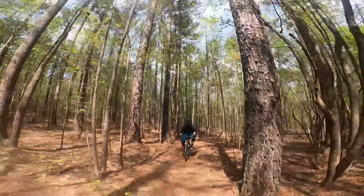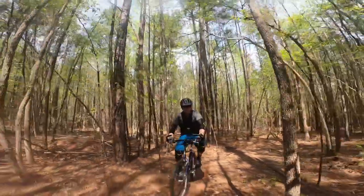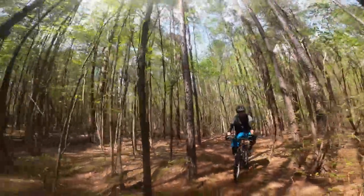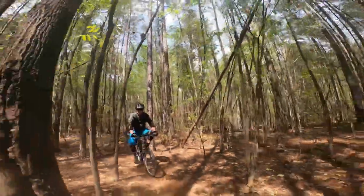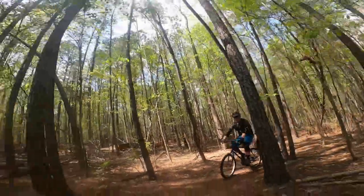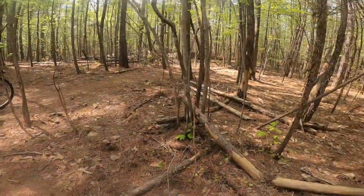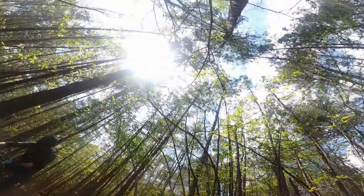I'm spinning wheels on this pine straw. I feel like the Texas Chainsaw Massacre has chopped off both of my pinkies right now. Why now? Like now. And we have our first washout. Caught on camera.